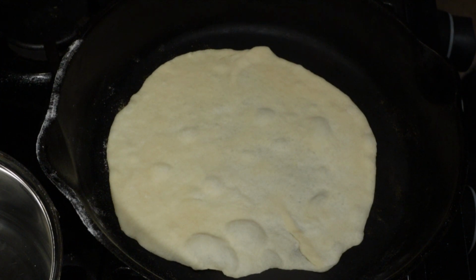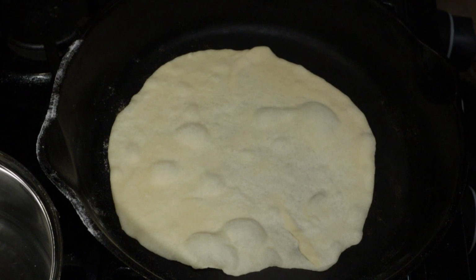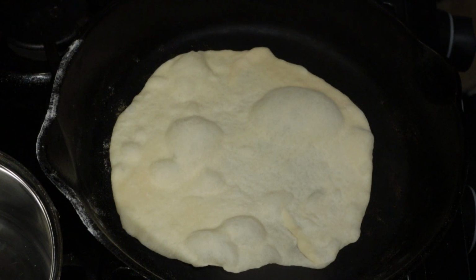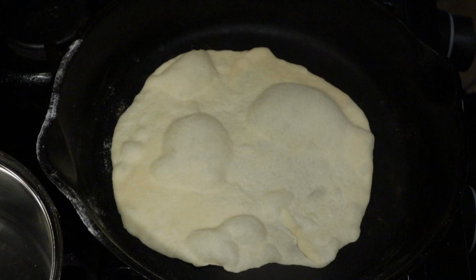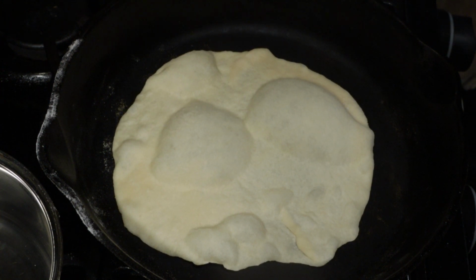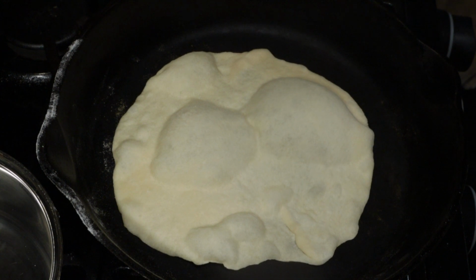And watch it bubble up. It takes about a minute to 2 per side, and that is it. Stay close. I kind of let mine get a little over bubbly. At this point, you'd have already flipped it, but I was distracted and just left the camera rolling for y'all. So it's going to get very big bubbles in it. If it does that, it's okay.